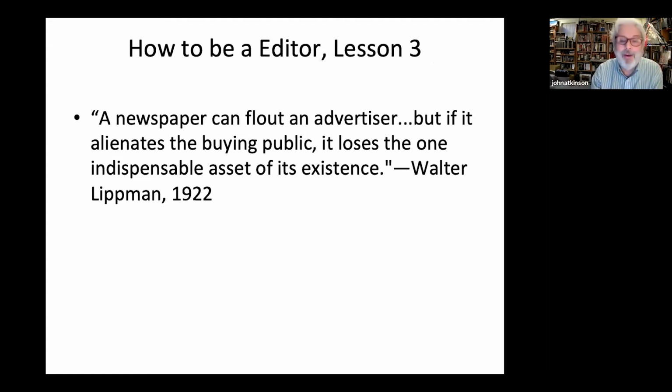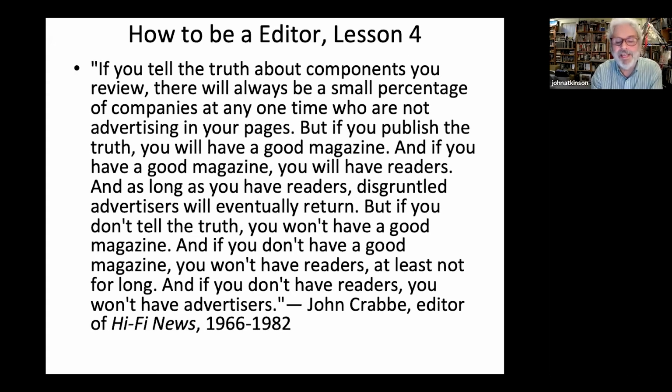Right, I'm going to flout advertisers because, as my next lesson says, John Crabb, my predecessor at Hi-Fi News, my mentor, says, if you tell the truth about components you review, there'll always be a small percentage of companies at any one time who are not advertising in your pages. But if you publish the truth, you'll have a good magazine. And if you have a good magazine, you'll have readers. And as long as you have readers, disgruntled advertisers will eventually return. But if you don't tell the truth, you won't have a good magazine. And if you don't have a good magazine, you won't have readers. And if you don't have readers, you won't have advertisers. And you can see that with magazines. When they abandon their commitment to the readers, their lifetime is relatively short.